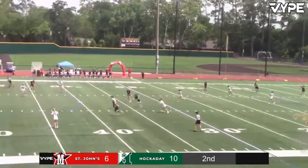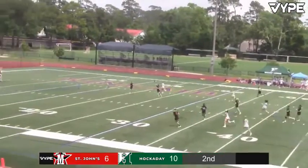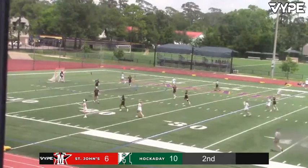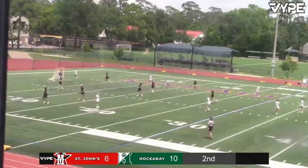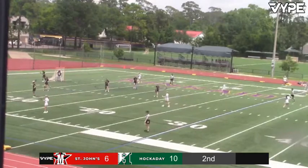Yeah, that's an example there. They weren't going to call that. A little bit of a heavy push could have been called. They let it go. They're going to let them play on. Hockaday bringing the ball down to the attack side of the field. Number 15, Minjae Kwon, has the ball.